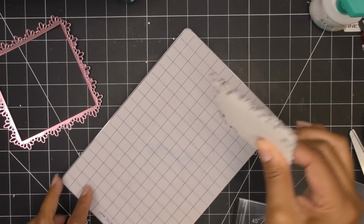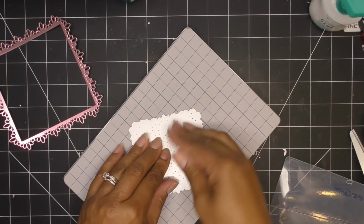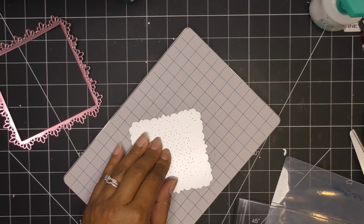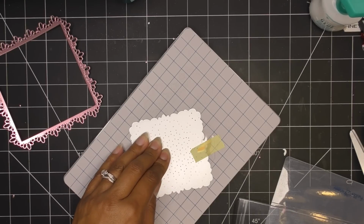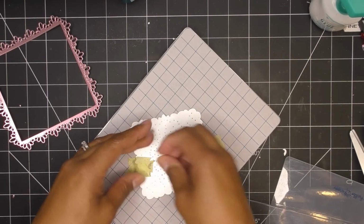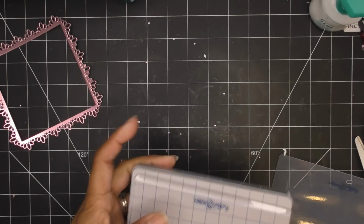Now, I'm holding onto it pretty tight. I'm going to angle it like this, that way the roller hits some areas and runs it that way. I'm actually going to tape it down so that hopefully it doesn't move, since we had to redo that. And let's put this guy back on top, and let's run it through again.